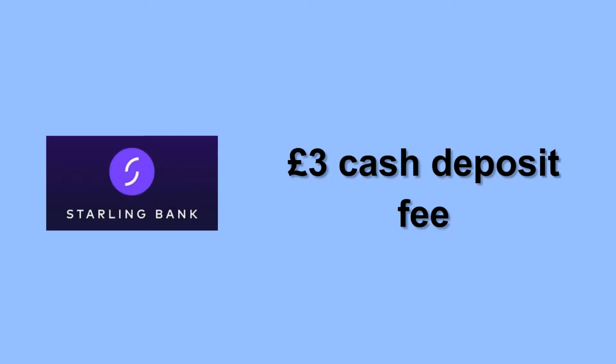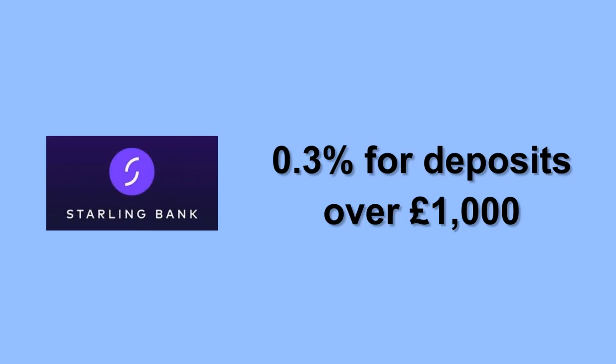So the tie-up will now allow Starling Bank customers to pay in cash and also withdraw from post offices. The cost of doing this, well, if you're paying in cash, there's a minimum cash deposit fee of £3 per deposit, and if you deposit more than £1,000, there's a fee of 0.3%, and it's 50p if you want to withdraw. So clearly for many business owners, that will probably be a small price to pay to get access to both the advantages of mobile-only banking and the good old traditional, I want to pop into a branch service. Really good to see Starling listening to small business customers.